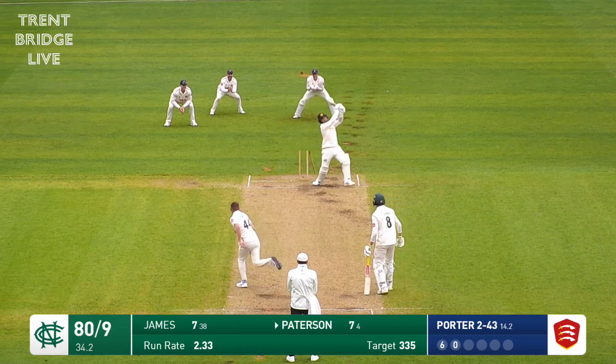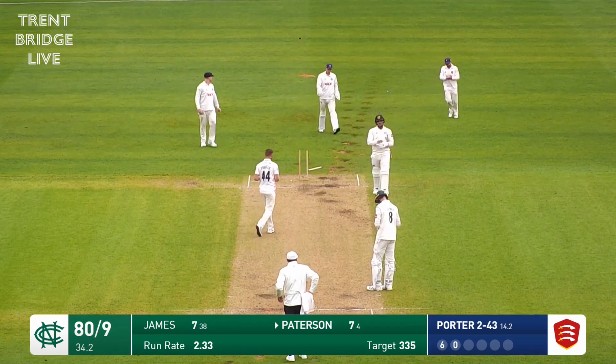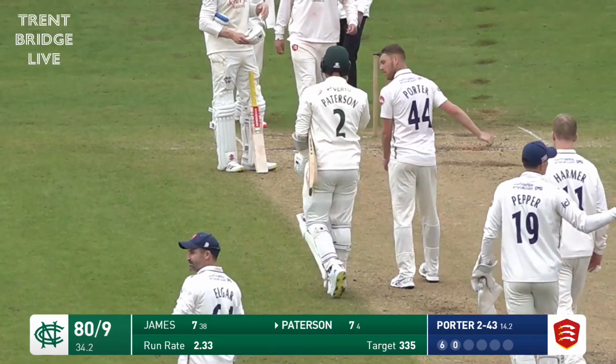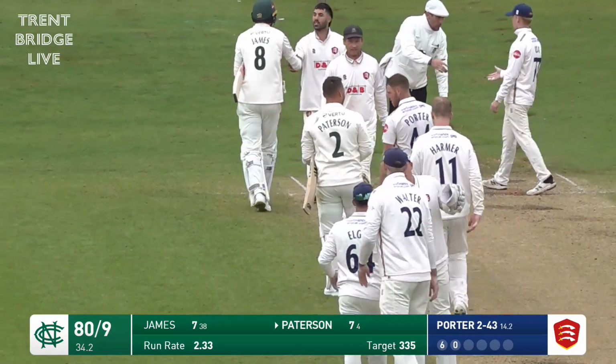Porter's in and bowls, and an enormous yahoo, and out goes the middle stump. Leg and off are still standing, and Essex have won by, off the top of my head, I think it's going to be something like 254 runs. Dave will correct me if I've got that wrong.